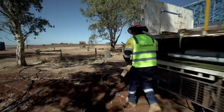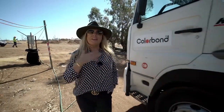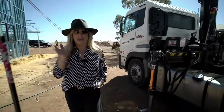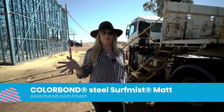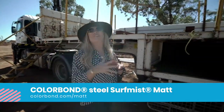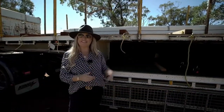Another important component is the roof. So one of the deliveries that we're getting today is from Colour Bond. And a part of this build is to really try to traditionally keep the integrity of that Hamptons farm look. So we've actually chosen a surf mist with the Colour Bond, with all the gutters and all the downpipes. And even our old home is going to get an incredible new facelift with this roof. So excited it's being delivered today.